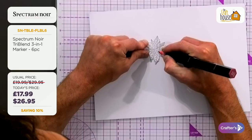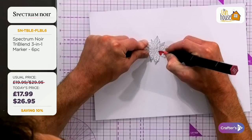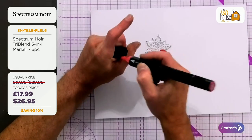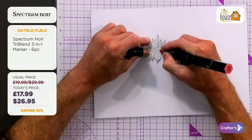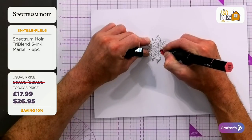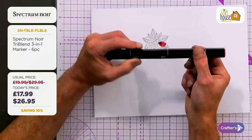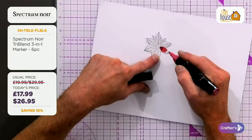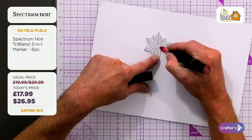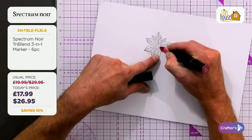Just in small circular motions, I'm going to colour in the poinsettia petal. However, I'm not going to go right to the top. I'm going to stop maybe about 2/3 of the way up. Then I'm going to turn my pen round to the dark end. And once again, I'm just going to go in circular motions, maybe just about 1/4 of the way, maybe not quite that far up. And then I'm going to go to the mid. I'm not going to go right over that dark where I've coloured. Just where the light and the dark meet together, circular motions with the mid, I'm just going to go over the two.